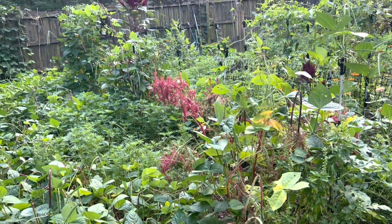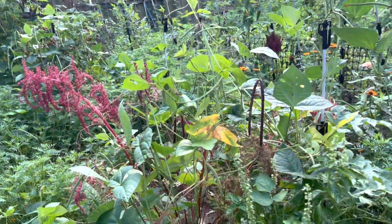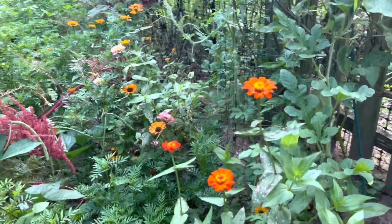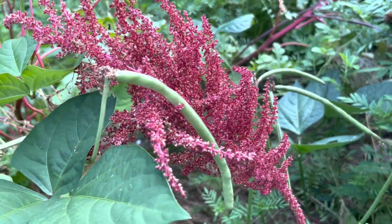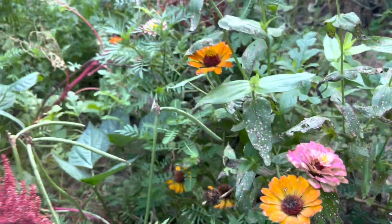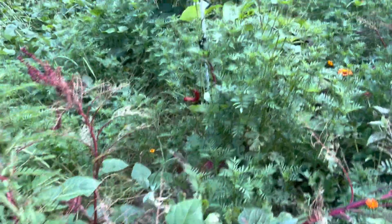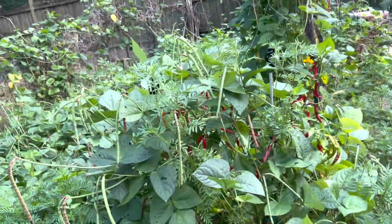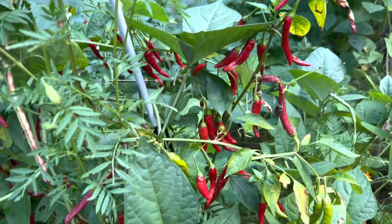Alrighty, so there's the other amaranth. And it looks like it has been mostly eaten up by cucumber beetles. A few zinnias. The amaranth is pretty to look at. Oh, there goes a little lizard. Don't know if you saw it. My pepper plants, they're drying. I could harvest those. This one over here is loaded down. This is the cayenne. Some of them have dried.